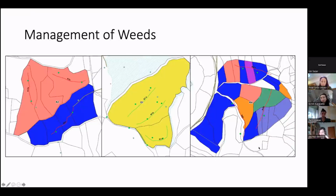Sometimes, and this was our major difficulty, some of the sites had many owners, and every owner did a different thing in terms of managing their weeds. And we thought that might be a good way to measure it. Maybe the mosaic structure of applying different methods in the same area might have positive impacts on the biodiversity. So we had different sites with different applications.